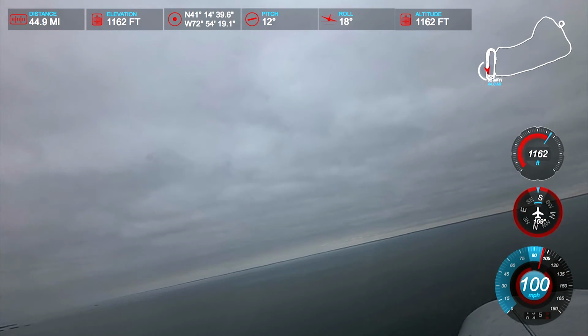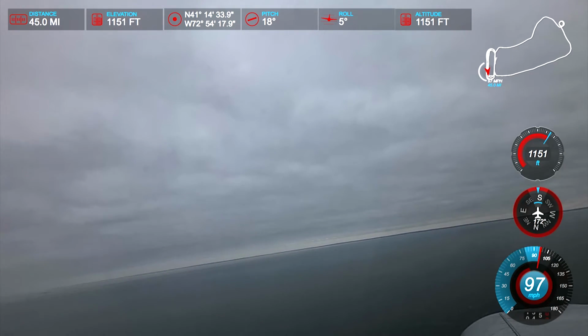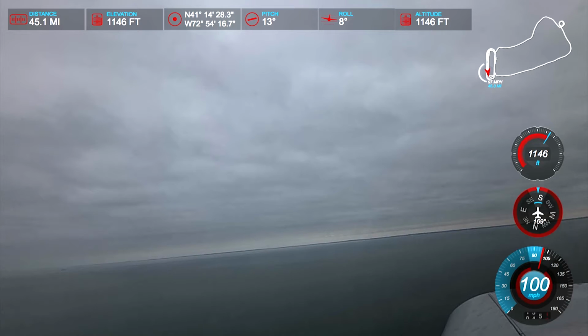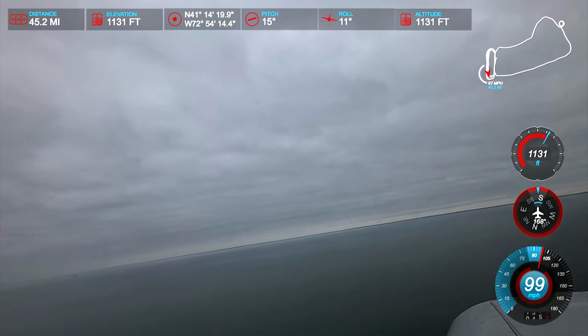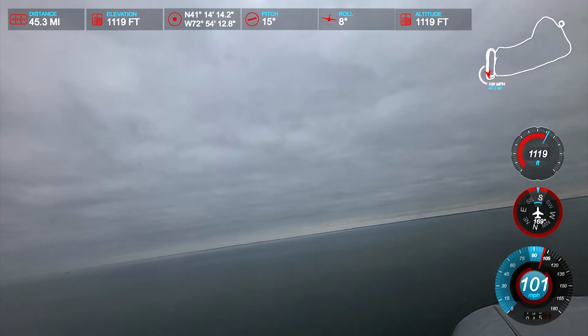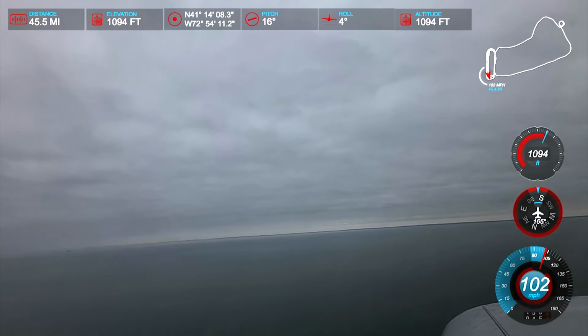So we can add the flaps, one notch. Good, and now we can pitch for about 85 knots. We're number 2, so we want to hold it. We're still looking for the traffic, I don't know where the traffic is. Oh, just saw it landed. Once we lose about 200 feet, just continue the descent. Pitch for about 85.